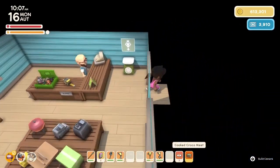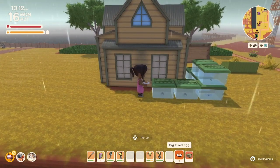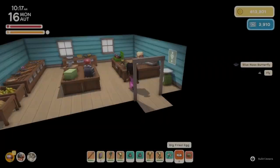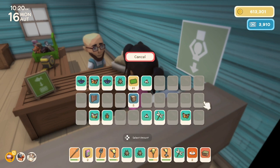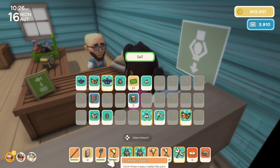And I also need to spend some of my prize money. But let's grab some more bugs from out here. Oops, grab the bugs. Okay, and we'll go back to John again. John's gonna think we're crazy. But it's kind of Julia's fault, because she's the one that made us participate in that bug off. Okay, so we can sell one of those. This can sell one fly. Okay, I think we got one of all the multiples now.